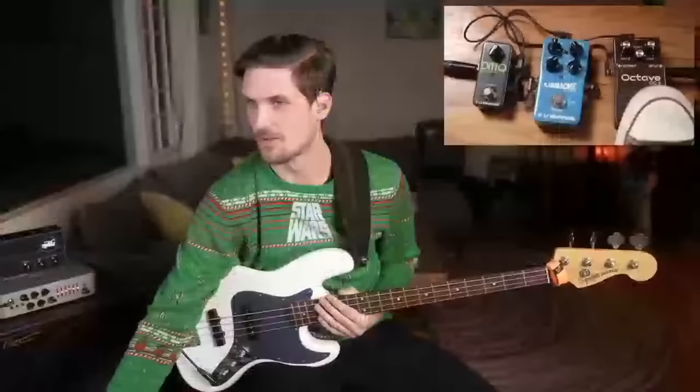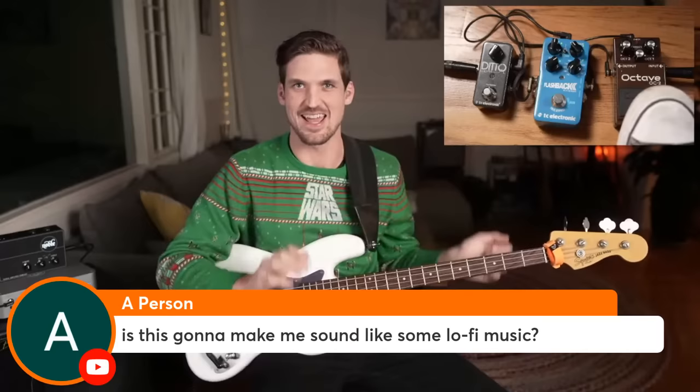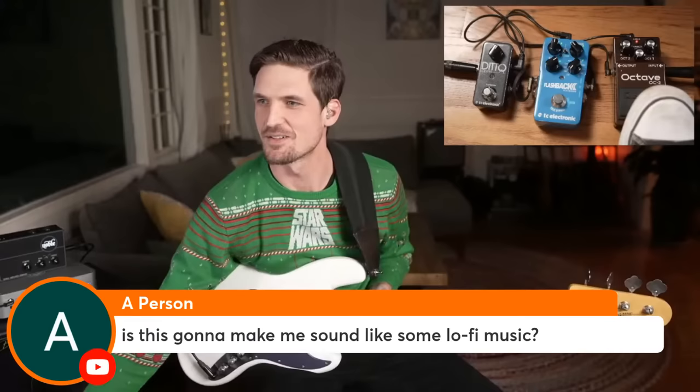Is this gonna make me sound like some lo-fi music, says a person. This is a great way to sound lo-fi. If you just program a beat with slightly non-quantized hi-hats and then play some lumpy eighth notes, I think that would be a great way to do it.